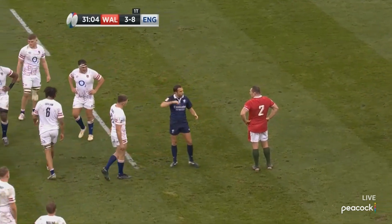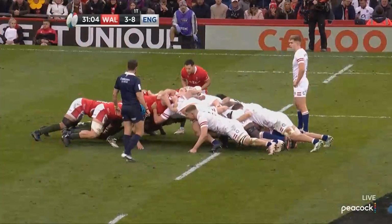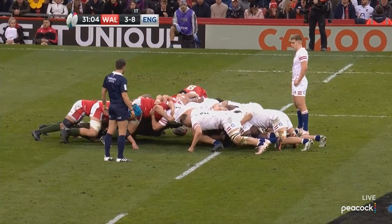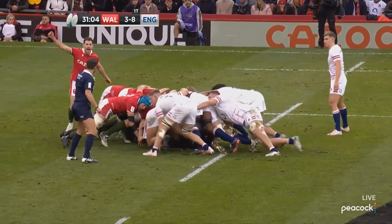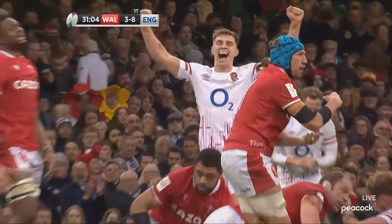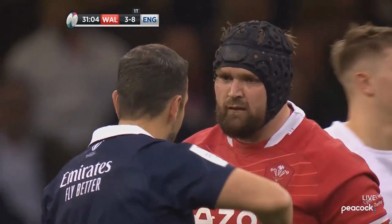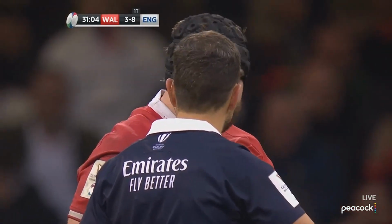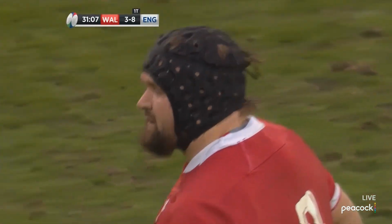Yeah, certainly, and this is an area where Wales would have wanted to try and get some dominance. One thing for me that makes England so strong is the mobility of their front row: Ellis Genge, Kyle Sinckler, Jamie George, their ability to ball carry around the park and get turnovers. So if you can tire them out at scrum time, that's half the battle. But you can see Thomas Francis just wanting an explanation of what went on there.